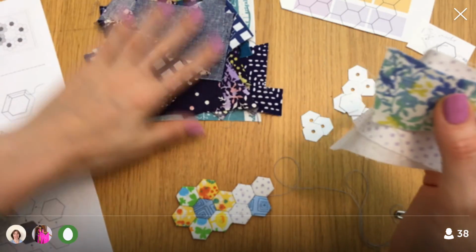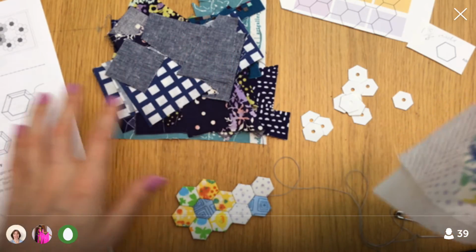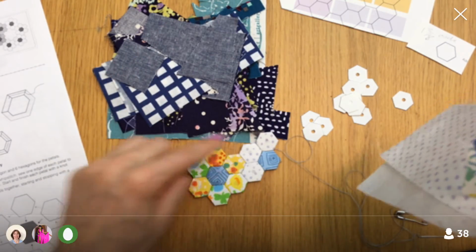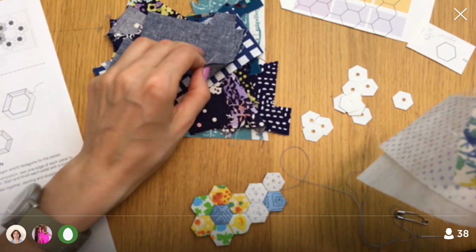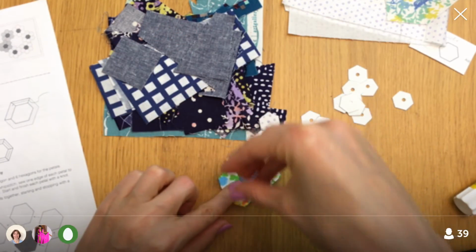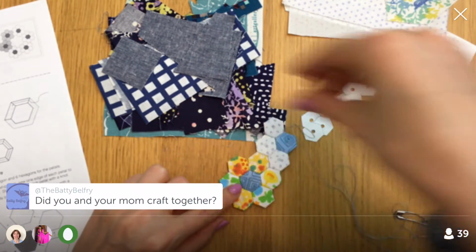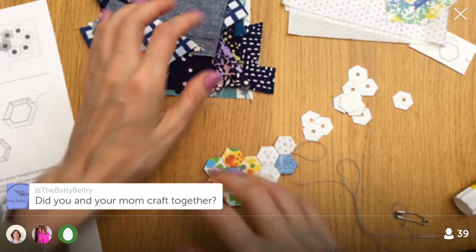All right, let's grab these two. I'm gonna set these other colors to the side. So these are for the next florets or flowers. I have it in order. So my colors are gonna go from light to darker on this side and then back to light, so kind of like this circle.